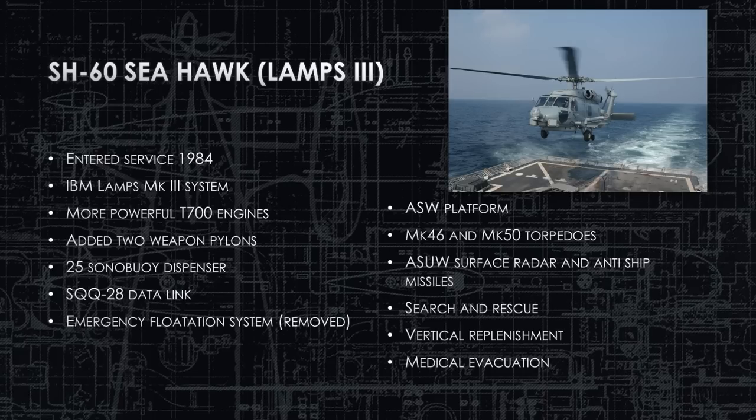So apparently there was some problem with this emergency flotation system, and it wasn't clearly stated what that problem was. So for a brief time, they had some sort of flotation system, and then they didn't have it. So something went wrong there. Not sure what it was. It's an ASW platform primarily, even though it does those other missions.